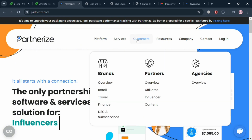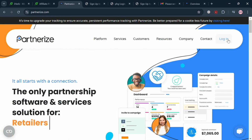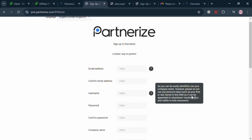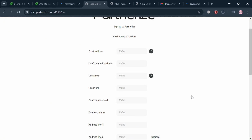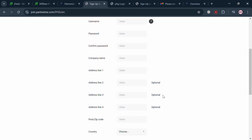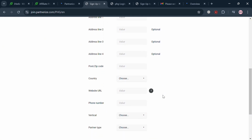And now to join, you can simply click the login button on the top right corner in here, and by simply clicking on it, you'll automatically be directed to this page, where you can sign up using your email address and also username and password, and you also need to enter here your company name, your address, and any other personal information, including your zip code, country, website URL, and phone number.